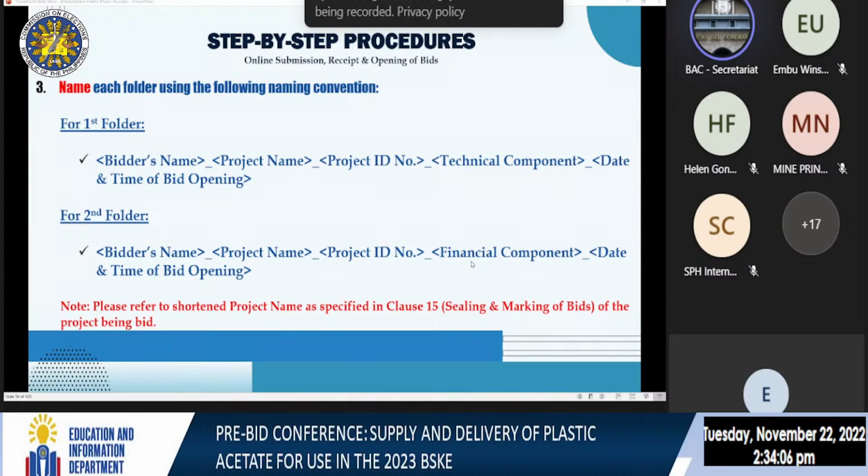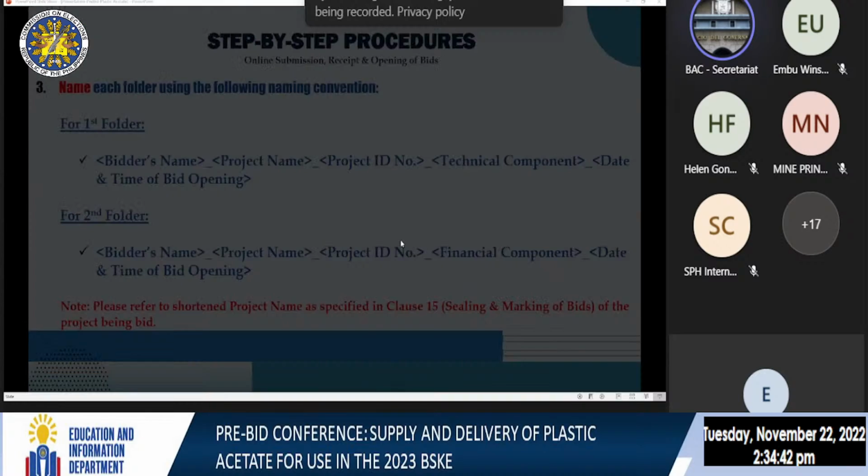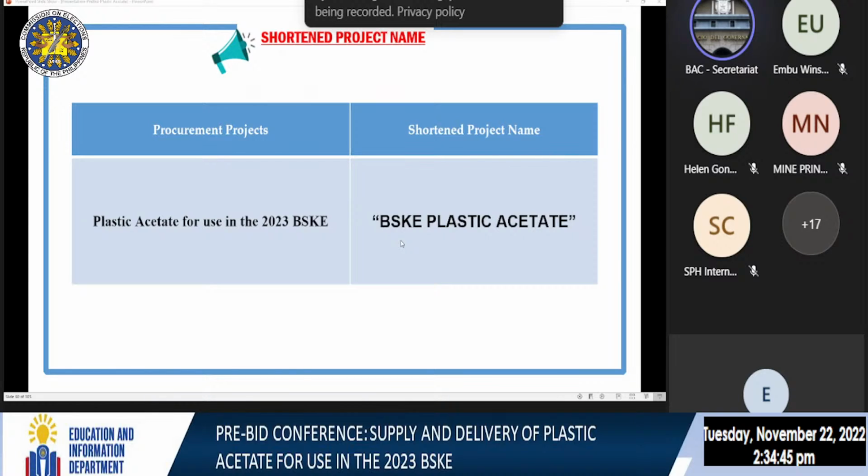So next step is to name each folder using the naming convention. For the first folder, bidder's name underscore project name underscore project ID number underscore technical component underscore date and time of bid opening. For the second folder, bidder's name underscore project name underscore project ID number underscore financial component underscore date and time of bid opening. Please take note po that the shortened project name is specified in clause 15, sealing and marking of the project of the bidding documents of the project being bid. So the shortened project name for this project is Bske Plastic Acetate.